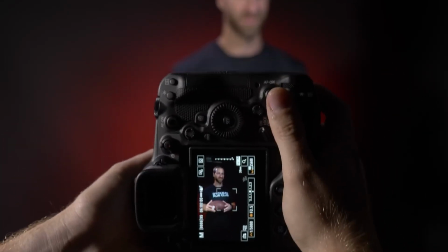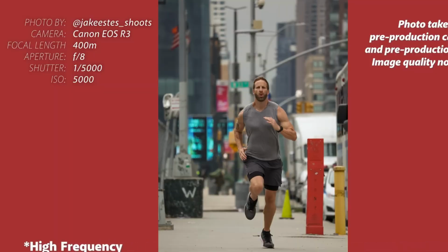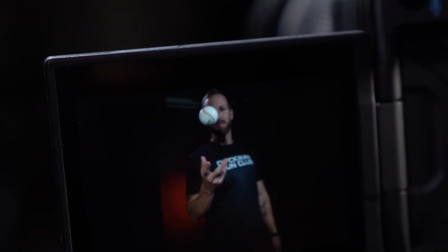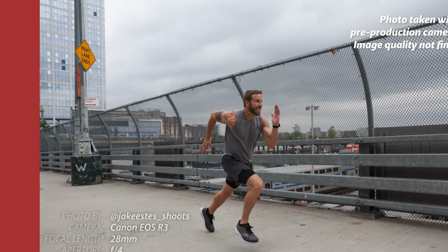Technical features. The slightly unimaginable 195 fps shutter speed coupled with eye control autofocus makes the EOS R3 possibly the best camera to shoot moving subjects. The subject recognition is also miraculous, as it keeps anything in focus at all times.